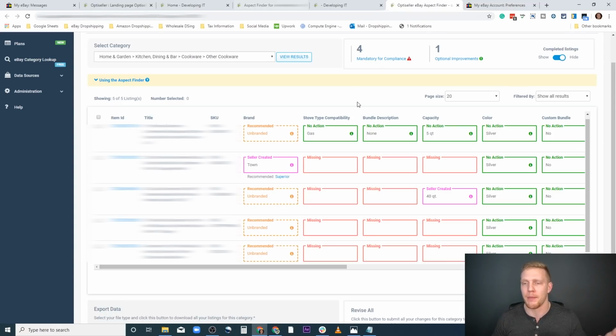If it's not like a pot, then it's not going to have a capacity. But you just go in and fill it anyways. Fill N/A for not applicable or something like that, just to make sure that you are fulfilling the item requirements or specifics requirements, so that you don't run into any issues later on down the road. Because I know for a fact, even for me, once March 31st rolls around, I'll probably have forgot about this, and I'll be glad that I took action now and watched my video on how to do so.